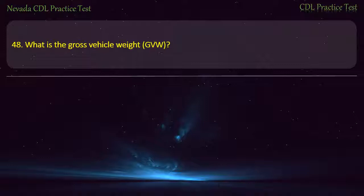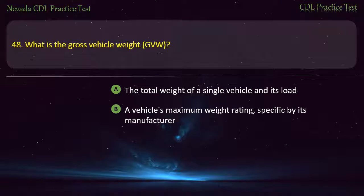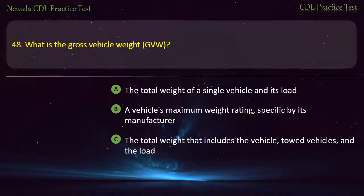Question 48. What is the gross vehicle weight, GVW? The total weight of a single vehicle and its load. A vehicle's maximum weight rating, specified by its manufacturer. The total weight that includes the vehicle, towed vehicles, and the load. All of the above. Answer. The total weight of a single vehicle and its load.